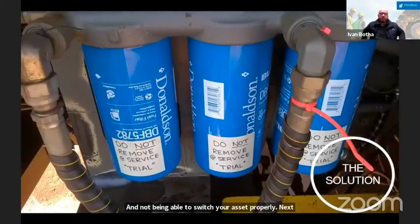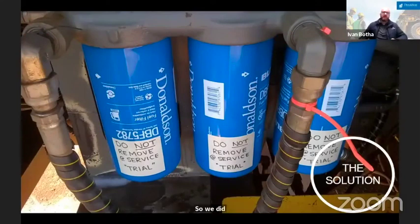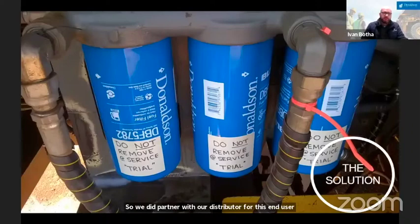So we did partner with our distributor for this end user. We always do. We don't go directly to end users and just fit our stuff as Donaldson as a company. We do work through our authorized distribution channels. So we installed the filters on the engine and compared it to the competitor or the OEM parts.